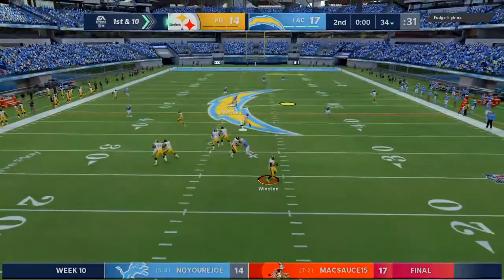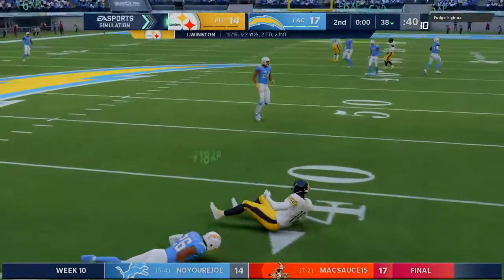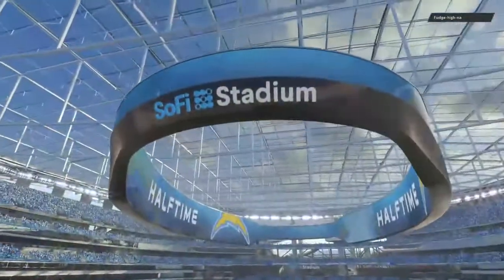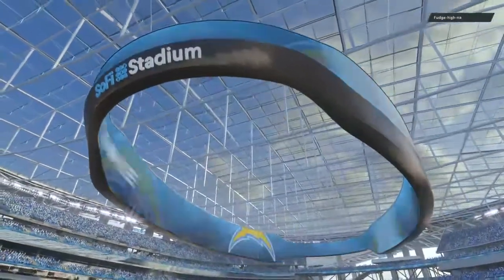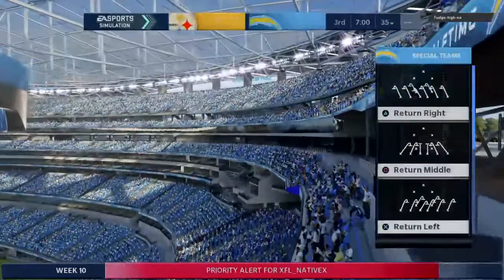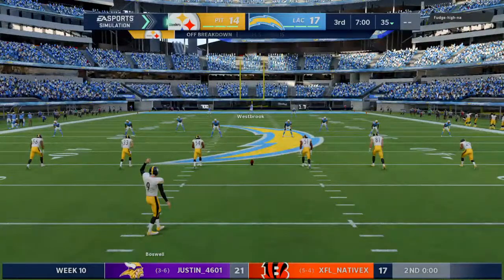Final play of the half here, Winston. He'll find Smith-Schuster, that's complete. So we've hit halftime, just a field goal separating these two teams at the break. As we send you to our EA studios in Orlando, here's Jonathan Coachman with our EA Sports Halftime Report.